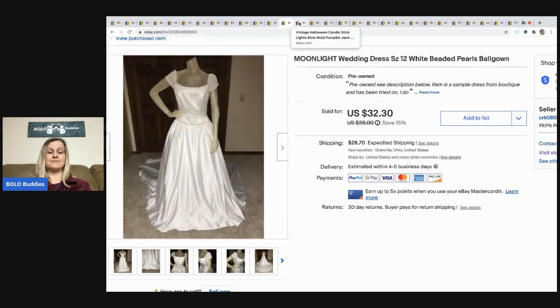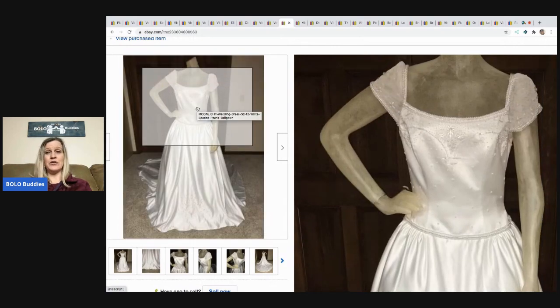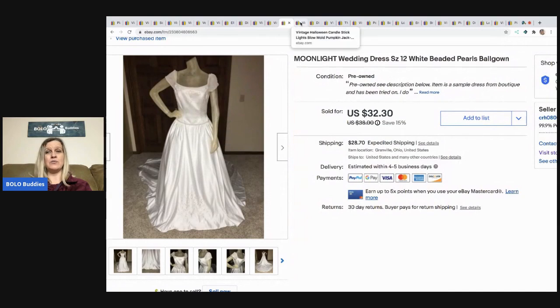I don't recommend it. And this is more of a learning bread and butter bolo. So I got it free. I sold it for $32.30, but they take up lots of space. I mean, I can just go on with the cons.